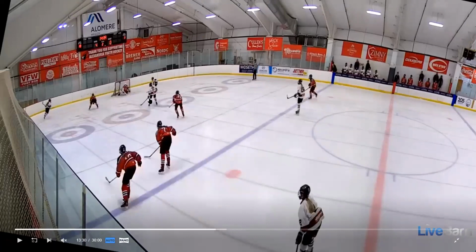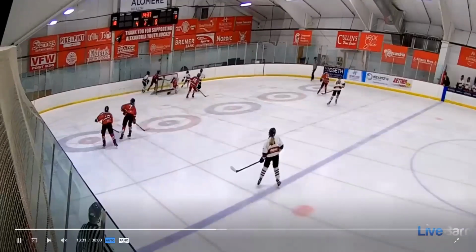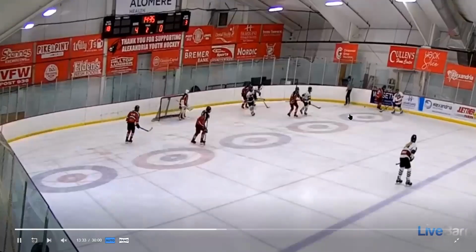But here she's doing a good job back checking. I got this girl. Now she's still got this girl. If they win this puck, she's marked up. If we get the puck, now she's able to swing through.